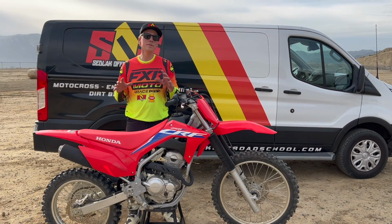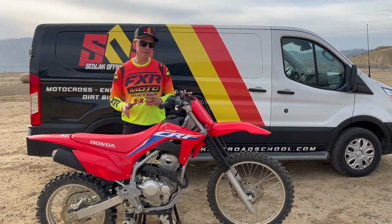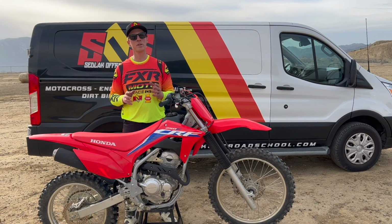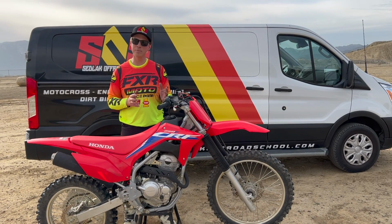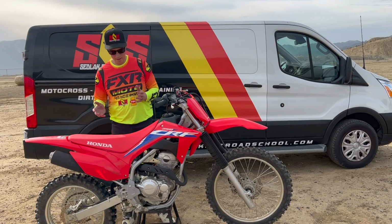So overall, the 250F, a great option if you're looking for a fun little trail bike. Obviously, with the suspension components not being as sophisticated as the X or the R, price a little bit lower, right? You can get this bike, depending on where you live, between $5,000 and $6,000. So the price tag's very interesting.